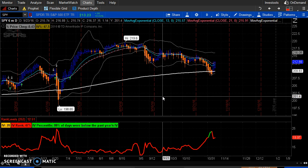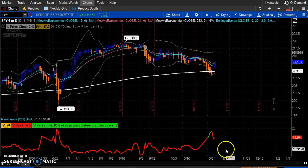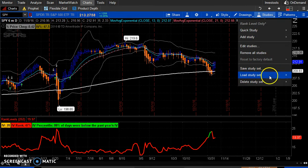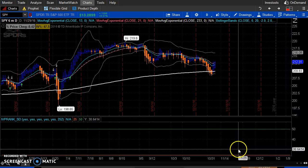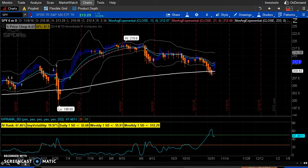Depending on how close you are percentage wise, I'd still go with it. I'm not too picky based on a couple percentage points. So as long as one of them is close to 50, either on Dough here or on your charts here, I use it either way. I usually use this study, load study set, blah, blah. This one just because I like to see how high it goes. Give me a second, let that load.